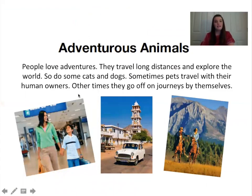Our story today is titled Adventurous Animals. Let's read together. People love adventures. The last few weeks, we have been talking about adventures that people could have. But today, we're going to read about adventures that animals can have. They travel long distances and explore the world. So do some cats and dogs. Sometimes pets travel with their human owners. Other times, they go off on journeys by themselves. In the next part of our story, we are going to read about three different animals that go on their own adventure.